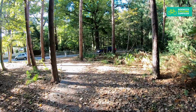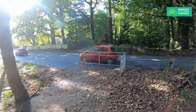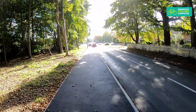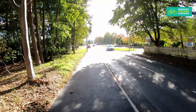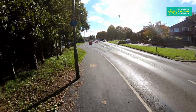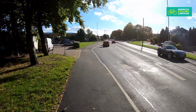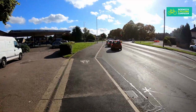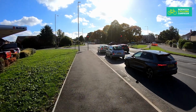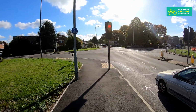And once we reach Boar Lane again, there's another short section of shared use pavement along the side of the road. Actually, it gets very narrow here in some places, but yes, it takes us up to Salhouse Road at the traffic lights. And that's the Boar Lane cycle track. So that's the ride on a nice summer's day.